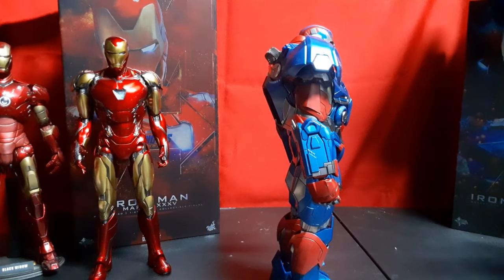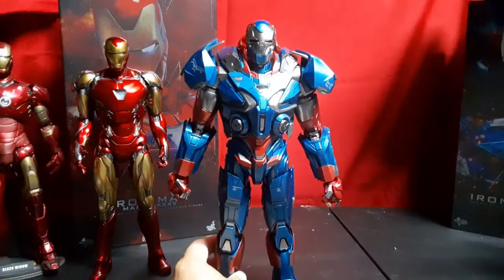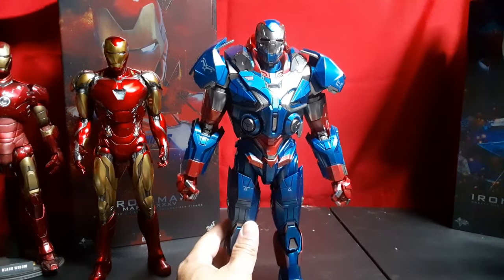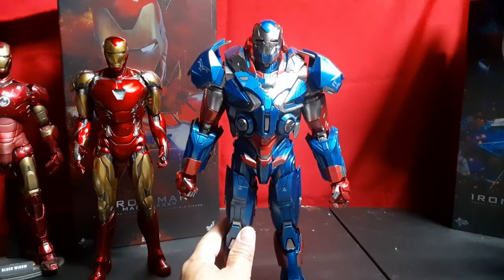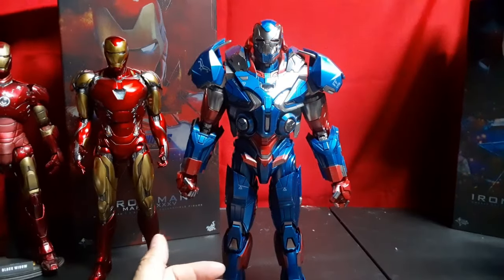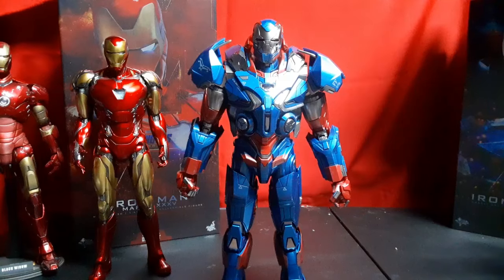I tested the ratchets. I tested all the joints. Everything's working. I haven't tested the lights, which I would be very happy if they're working. I'll be okay if they're not. And I haven't even taken out the accessories. I just got this. I haven't messed around with it too much, but I don't know. The video is basically just me being very happy getting these guys.